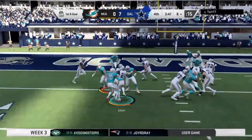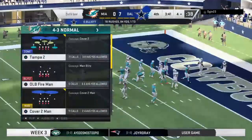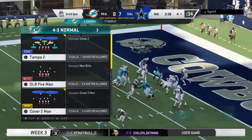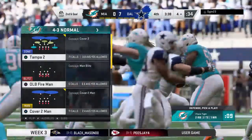Now Elliott. They'll get this halfway home from the 8 to the 4 on a gain of 4. Able to stay in bounds, so the clock keeps rolling. And this defense right now is backed up in the red zone. Another touchdown, it's over. They've got to stand tall quickly. Been in this spot before.